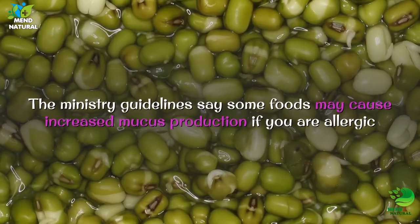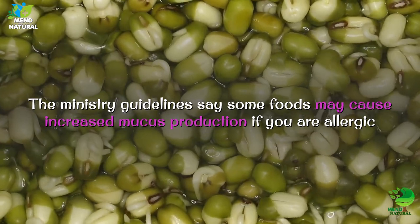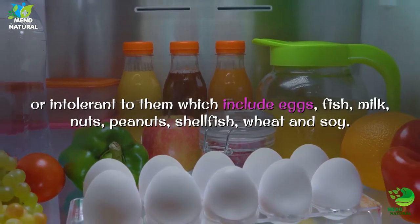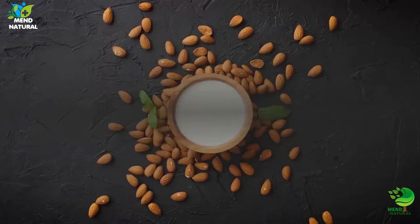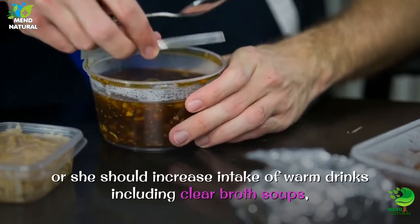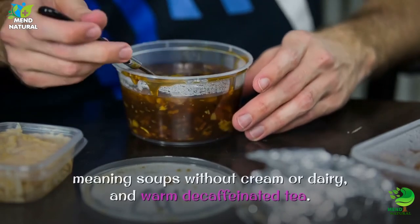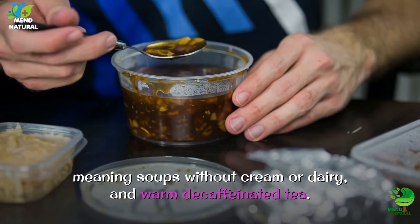The ministry guidelines say some foods may cause increased mucus production if you are allergic or intolerant to them, which include eggs, fish, milk, nuts, peanuts, shellfish, wheat and soy. If one starts producing sputum, he or she should increase intake of warm drinks including clear broth soups, meaning soups without cream or dairy, and warm decaffeinated tea.